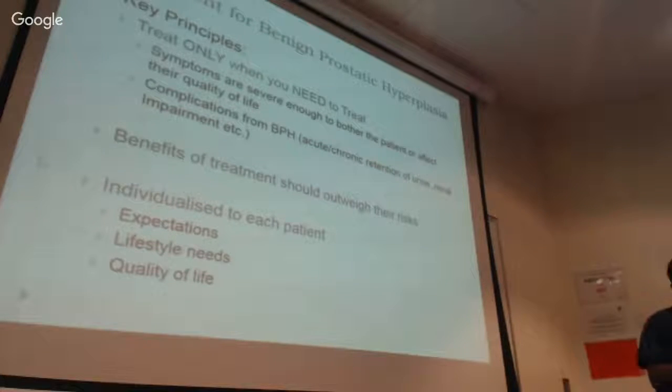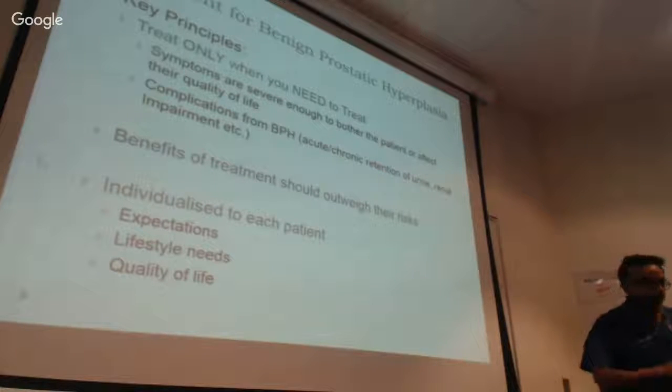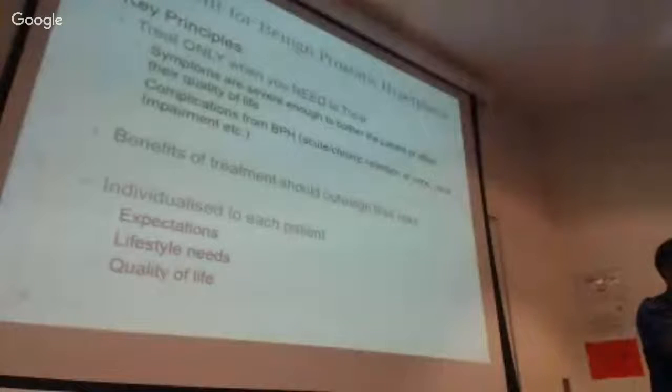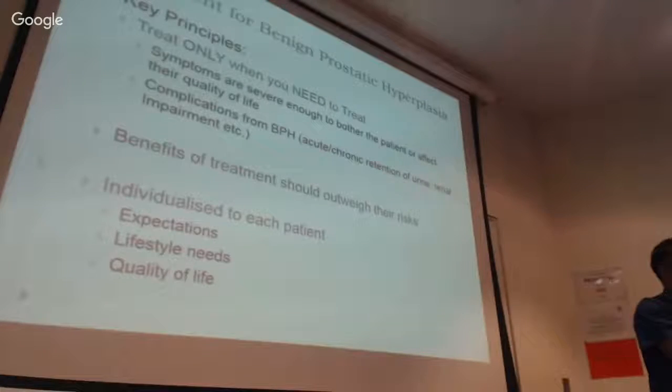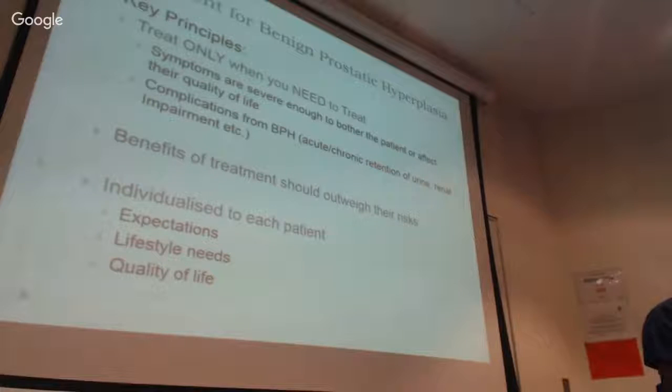Just shout out some medical treatments for BPH before I move on to the second one. Yeah, tamsulosin is a good one. Anything else? Yeah, that's another outflow. Any other medications that we can give? Good, but then how do they work?